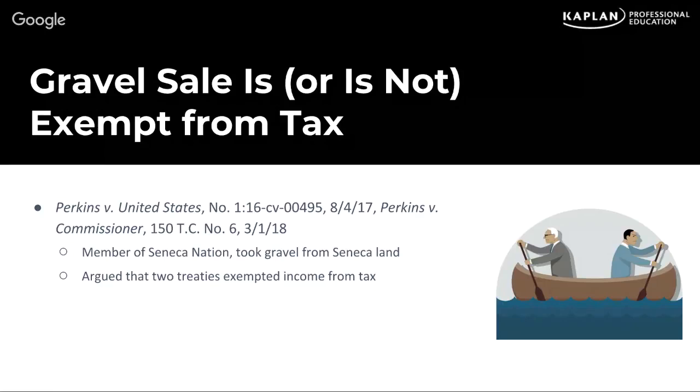There's an interesting quirk here because there were a number of years in question, because she didn't file returns for a number of years. And 2010, which was the first year in question, they paid the tax and then sued for a refund in the United States District Court. Well, what happened in that case was ultimately the United States District Court agreed that these two provisions, these two treaties, effectively exempted the sale of gravel from tax.